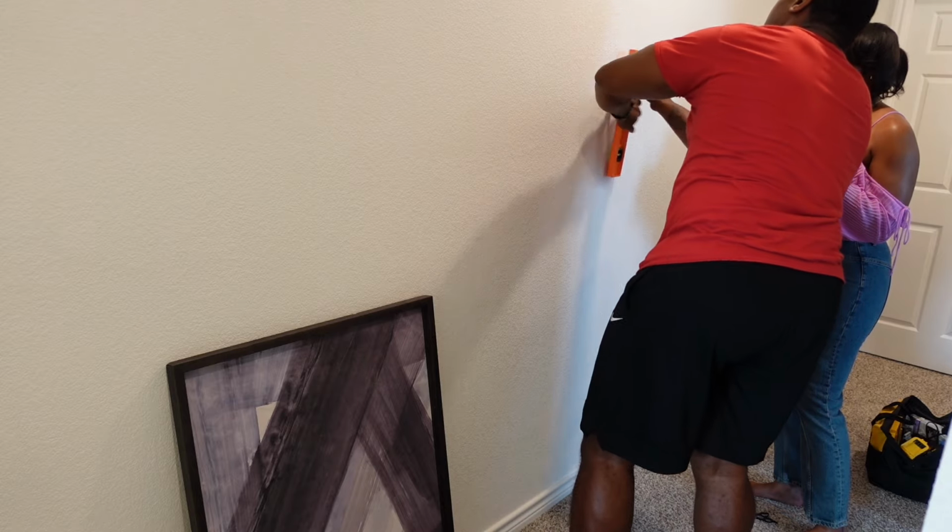That's why they make sure you frame. The mark is right there.